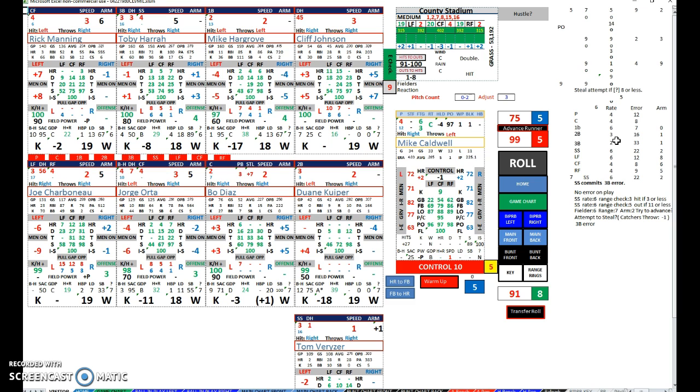George Orta, lefty against the lefty, 71 minus 6, 65, he's a 3. And 0-0, he swings right at the first pitch, gets an out. 59, first base, again, 3-1. That's no chance for a double play. And that's actually going to runner, no, not runner advance right away.